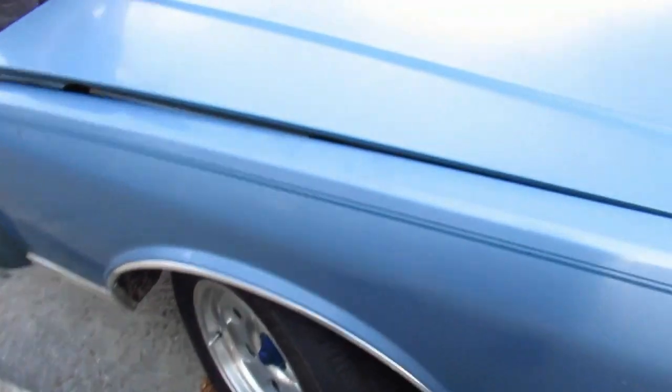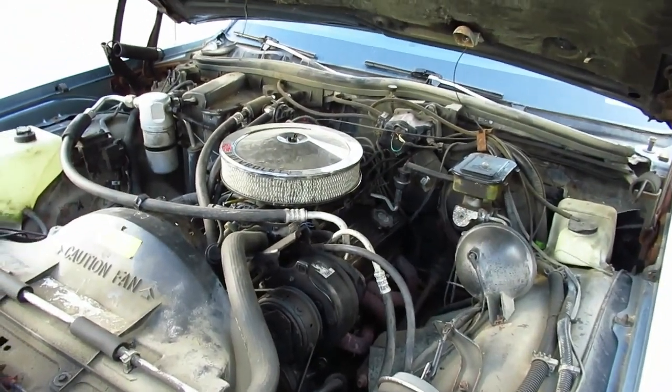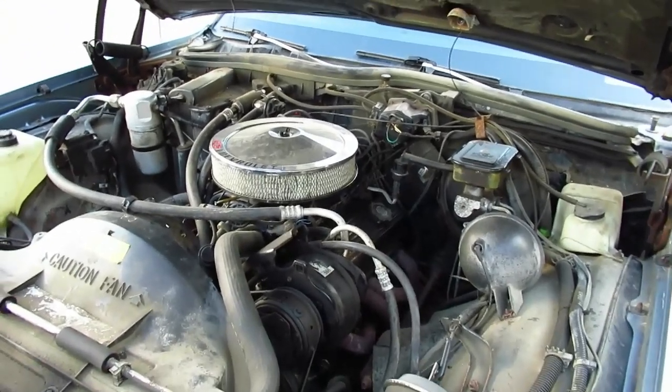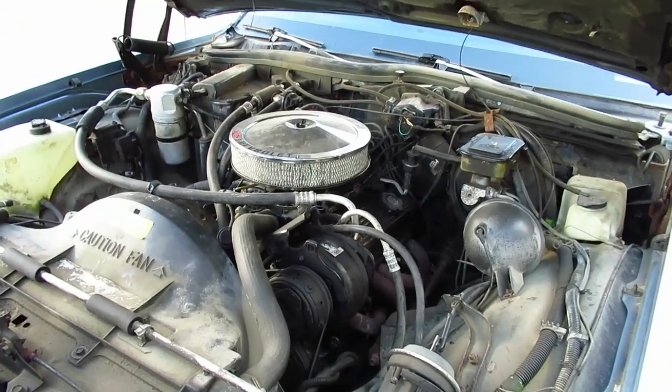What about the exhaust and all that? Is it all factory? No. Flowmaster and 350 headers, but it's a 305. It's got 60,000 kilometers. When it dies in there, then I'll put in a 350. Still got an air conditioner, it works. Good for you, man.